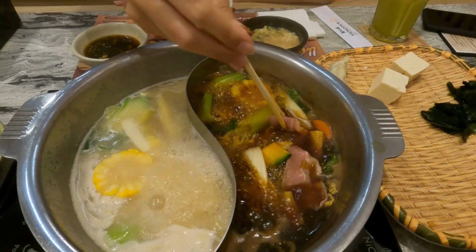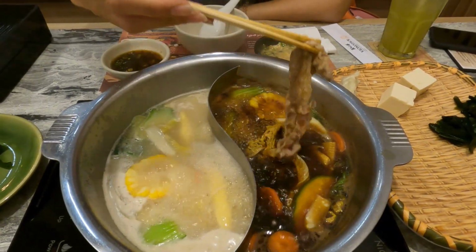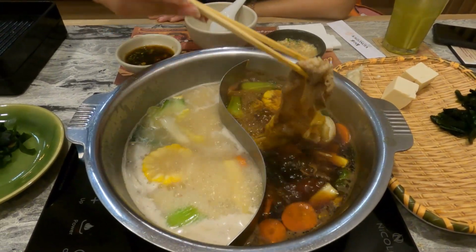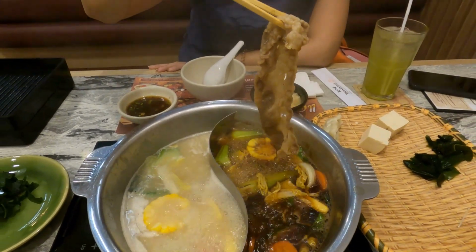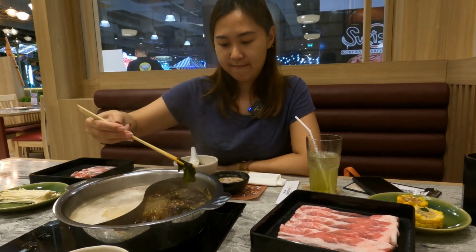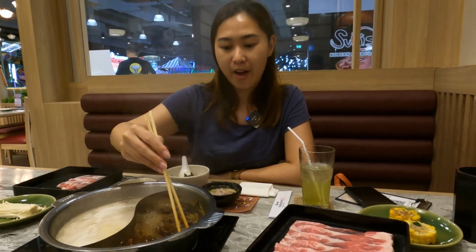Put it down and flip. Flip it and leave it for like 10 seconds. Yeah. Done. When you eat beef, you don't need it to be really cooked. It's just enough. You know how much I love to eat meat and beef in shabu shabu. All together.